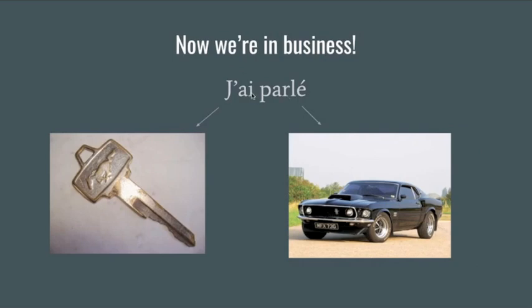So you stick them together. J'ai parlé. J'ai parlé means I have spoken, literally, I have spoken, or just I spoke, okay? So you stick them together, j'ai parlé, now you're in business, you've got your key, you've got your car, look how beautiful it is, and you can rock and roll.